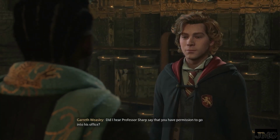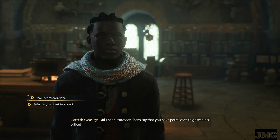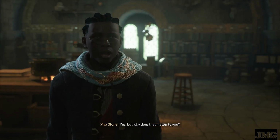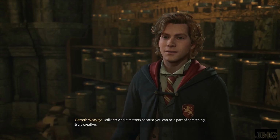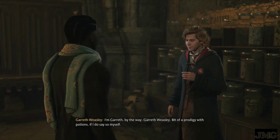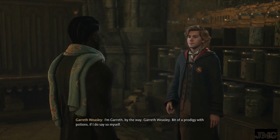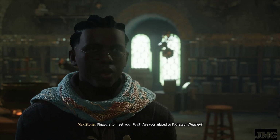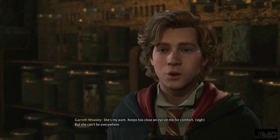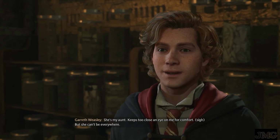Did I hear Professor Sharp say that you have permission to go into his office? Eavesdropping ass. Yes, but why does that matter to you? Brilliant! And it matters because you can be a part of something truly creative. I'm Gareth, by the way. Gareth Weasley. Bit of a prodigy with potions, if I do say so myself. Pleasure to meet you. Wait, are you related to Professor Weasley? She's my aunt. Keeps too close an eye on me for comfort. Ugh. But she can't be everywhere.